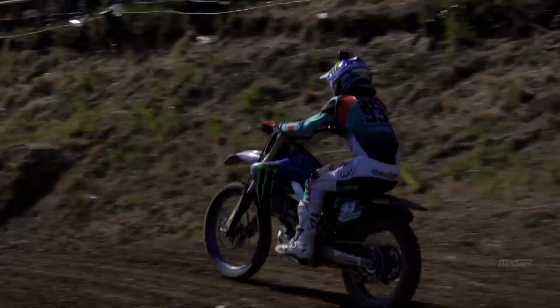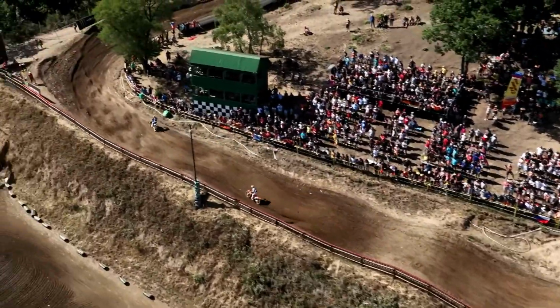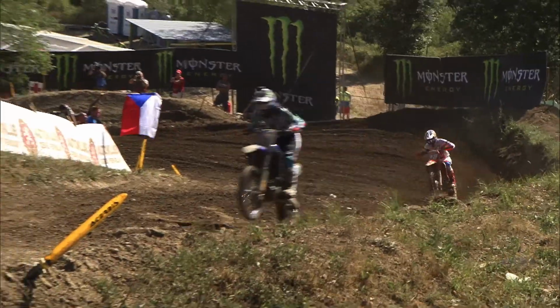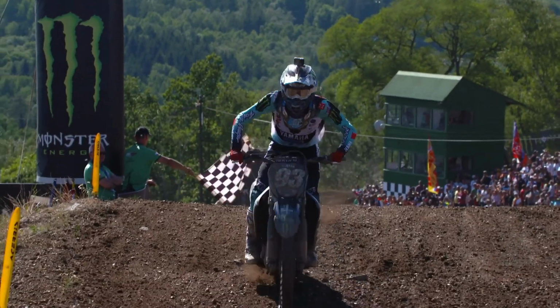There's going to be one last push from the Red Bull KTM, the number 28, Vial. Final couple of corners. Geerts hanging on at the moment. Vial is running out of time. 2 turns to go. Downhill, the run to the finish line. Jago Geerts, Monster Energy Yamaha wins, and that is a big win here in Loket, Czech Republic.